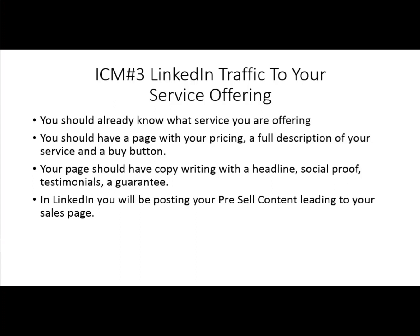Now, LinkedIn is a business network, so you should be talking about business problems that your service is going to solve. Because you're looking to get clients that you are going to do a service for, that they are going to be willing to pay you up front. So your pre-sale content should really only attract those people that are having the kind of problems that you can solve. Those are going to be the people that you want to read the article, see what you have to say, and then click through to your website.